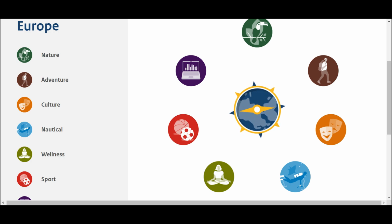Then, with the framework Inspire, Help, Prove, and Sell, you're going to collect targeted content for that persona. Then we taught you some technical aspects, and after that we zoomed in on some of the most important web pages for your tourism website.